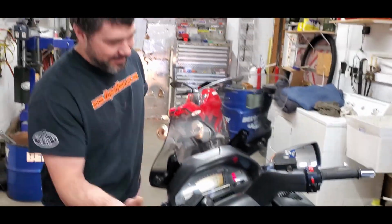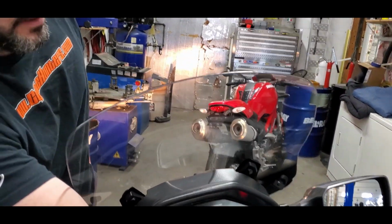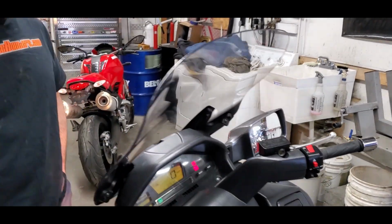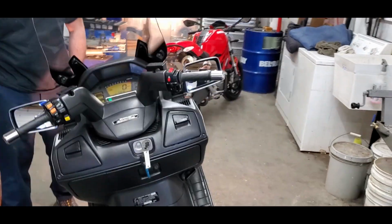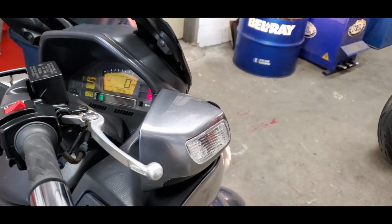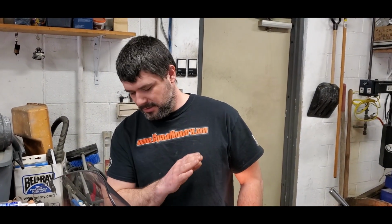Folding mirrors. And the other cool thing about the Executive is that power windshield. And I mean, you probably have a race between other power windshields and you'd win with this scooter. It is quick, isn't it? That's snappy. Quick responding windshield there, for sure. That's my favorite. I love it. There's absolutely no need for folding mirrors, but the fact that they put them on there just makes it all the better.